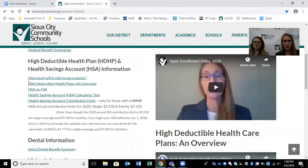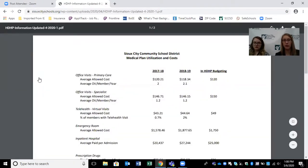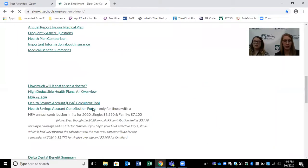Under the high deductible health section, you'll see how much it will cost to see a doctor. I'm going to click on that link, and that will give you some itemized approaches of what regular office visits may look like in our area. So make sure to take a look at that if you're contemplating that high deductible health plan.